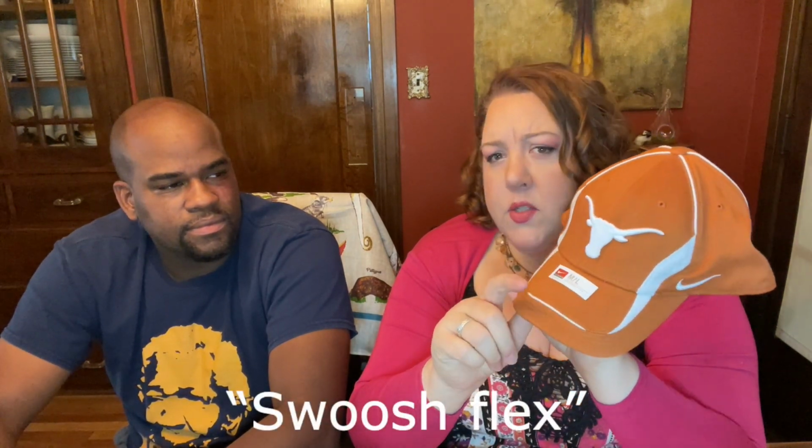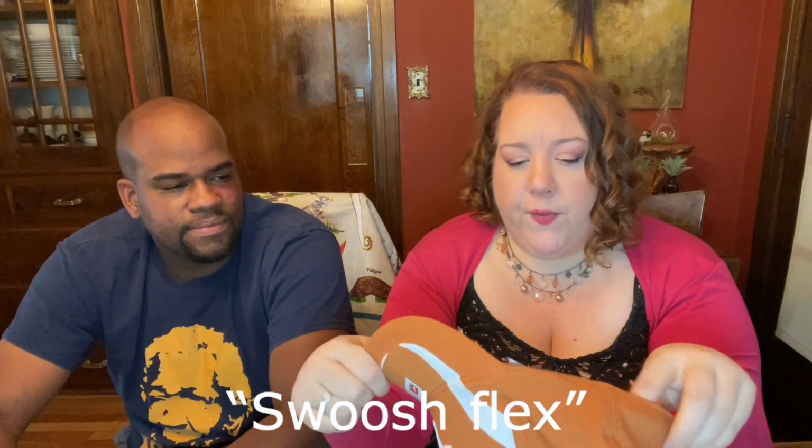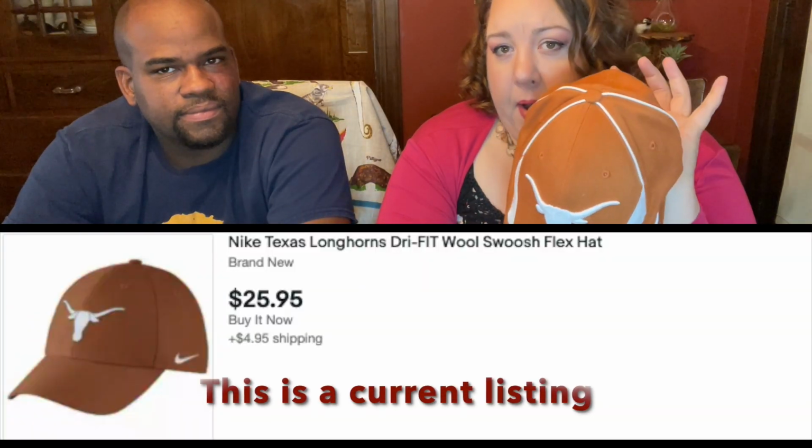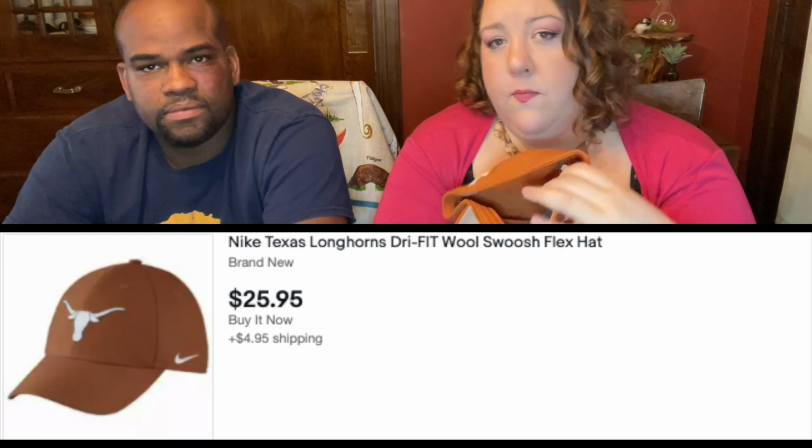It's a Texas Longhorns. That should sell just before college football season. Yeah, I was thinking so too. I was thinking I would go ahead and put it on eBay. There's only one other one listed, and it doesn't have these cool stripes on it. It's just all orange, but it is the same, a smooth flex, dry fit. But they have it listed for like $25, and I paid $3.49 for this. So even if I got $20, that was a pretty good find.